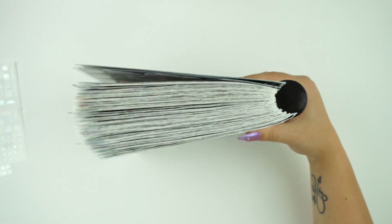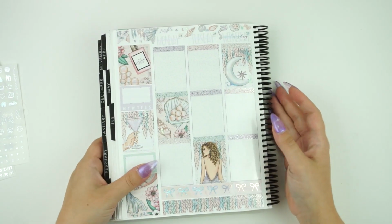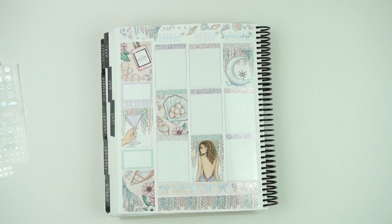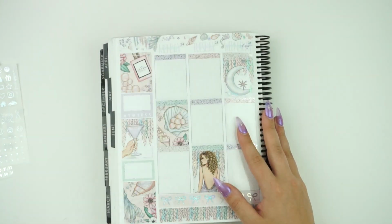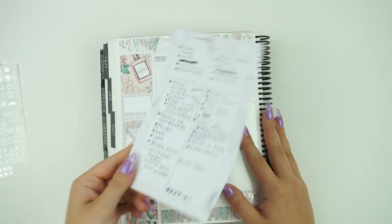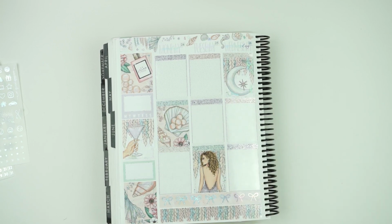I'm probably gonna get a different cover for it. I wanted to get a different cover for this one, but I did put a bunch of stickers on it, so I'm probably going to leave this for this year. So let's go ahead and get into it. I do have my little sheet. I have all of my little stickers on my little board thing, all of my stuff written over here. So let's go ahead and get into it.